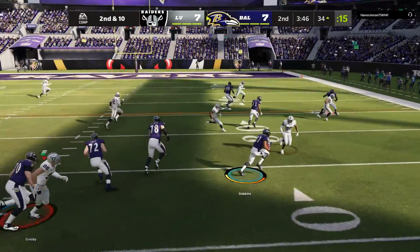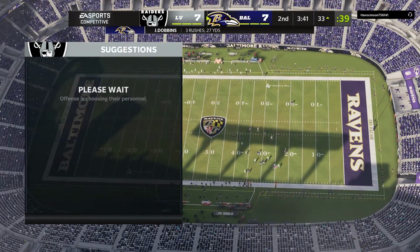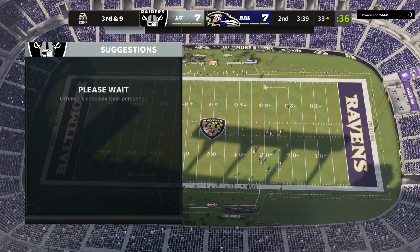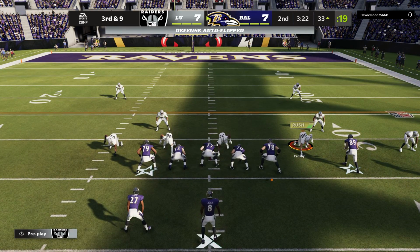On second down, a run with Dobbins. Even with him busting through the contact, he'll still be stopped just inside the 35. They do get a yard there, but only a yard. Leaves him with 3rd and 9 looming.